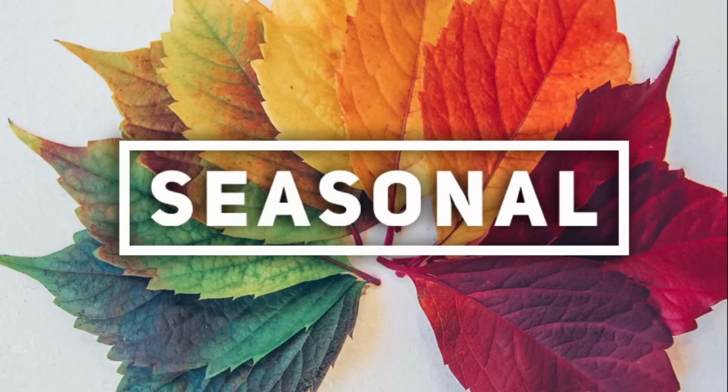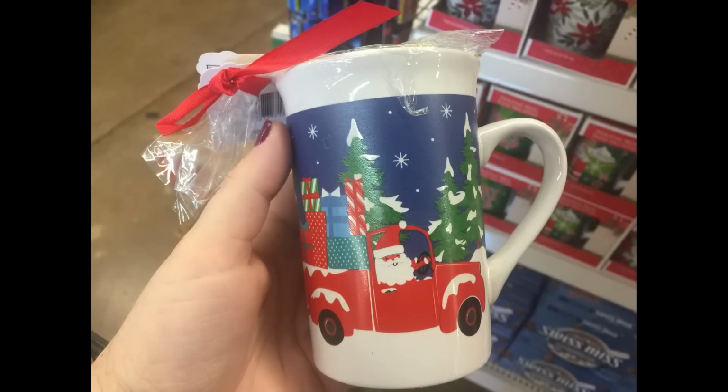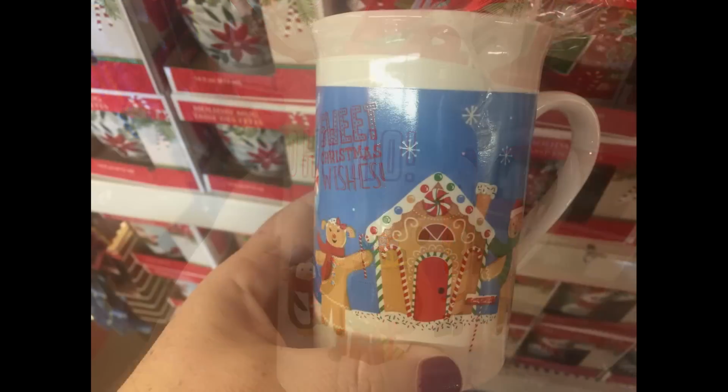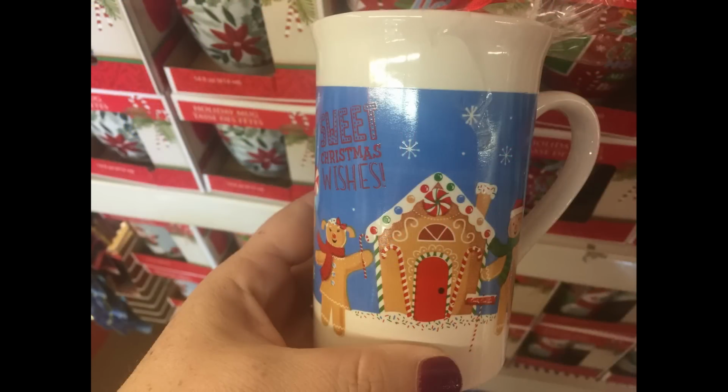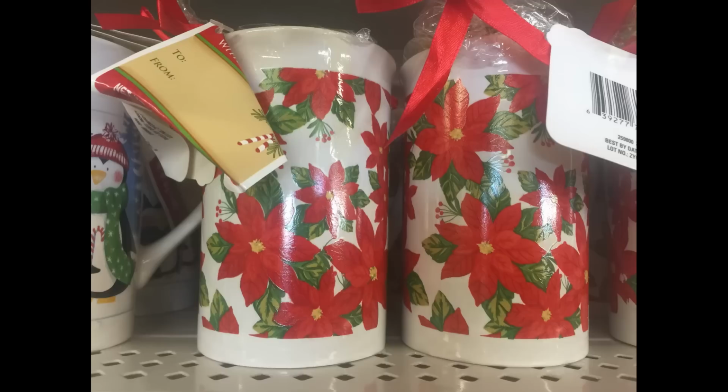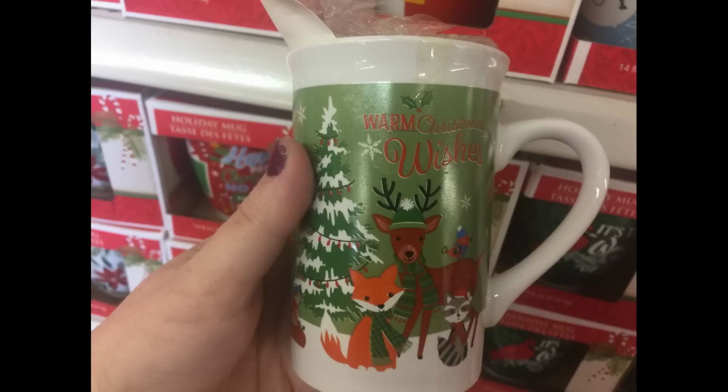So now we'll move into the seasonal items. So at first, they mostly had a bunch of coffee cups, which I'm going to show first, or coffee mugs. They had a bunch of different styles, patterns, and designs on those. And they had a little packet inside, which carried some candies. I don't know how much candy they come with.